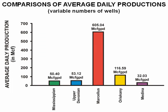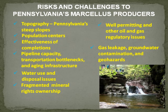So going on to the next slide, there are the risks and challenges of Marcellus producers in Pennsylvania. One of them is that we actually have topography, which is a good thing in most cases. It makes it difficult to drill wells if you have to clear a 5-acre spot and you want it to be level. We also have a pretty well-distributed population, which means that we have population centers all over the state. We have a pretty old pipeline system, which is being rapidly upgraded, and that brings with it a whole set of other problems. But what you'll find is that most of the wells that are drilled are being drilled along where pipelines are being put in. And then, of course, there's the water use and disposal issues, which everybody knows about.